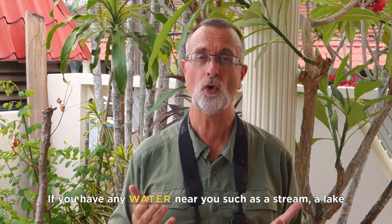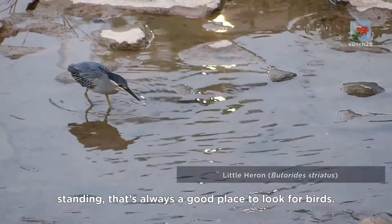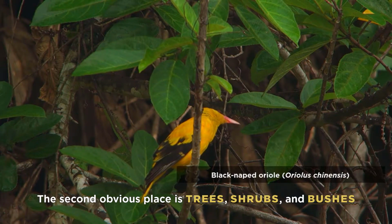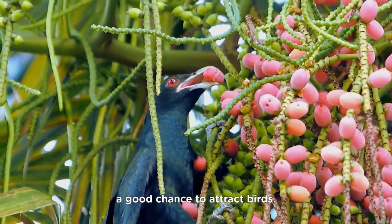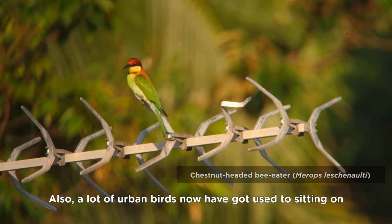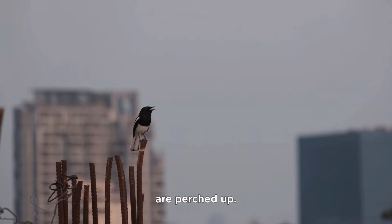If you have any water near you, such as a stream, a lake, a swamp, or you can see water from where you're standing, that's always a good place to look for birds. The second obvious place is trees and shrubs, bushes, especially if they're flowering or fruiting, and will stand a good chance to attract birds. Also, a lot of urban birds now are used to sitting on lampposts, rooftops, television aerials, so have a look around and see where the birds are perched up.